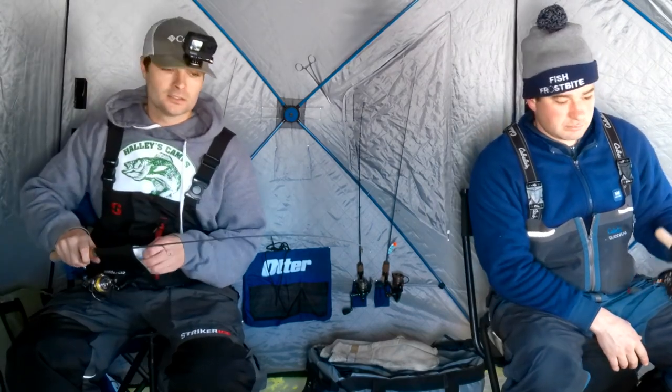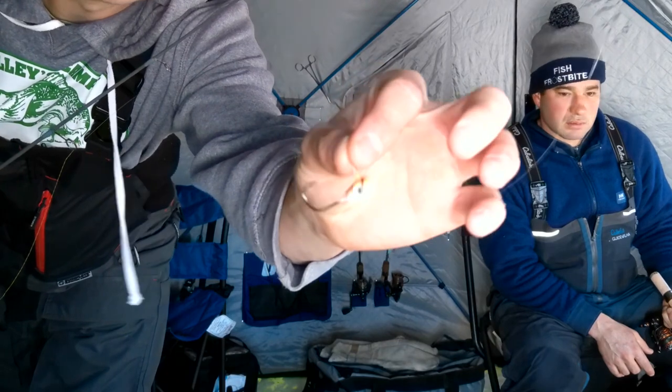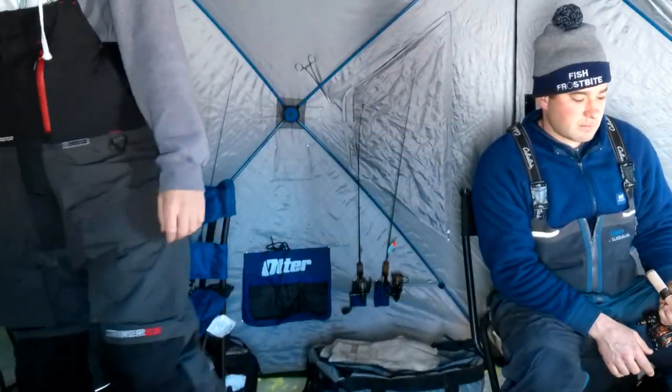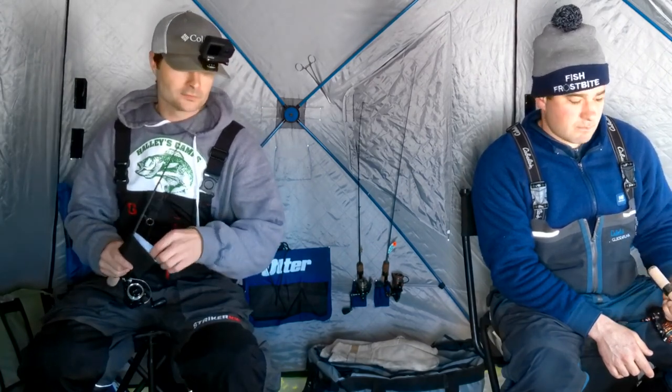Dead stick jigging a minnow. Just gonna go with a big sky flying jigs minnow. In one hole for my dead stick, and then the other, I'm gonna run a rattle bait and, or a shiver minnow. Just kind of go more aggressive.